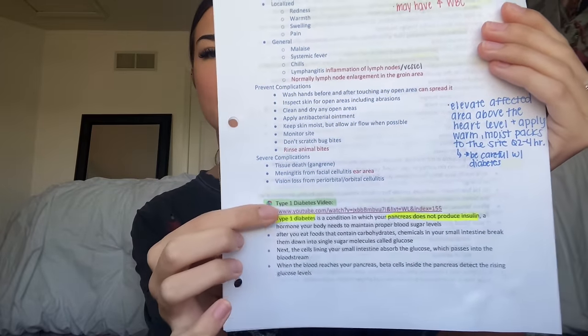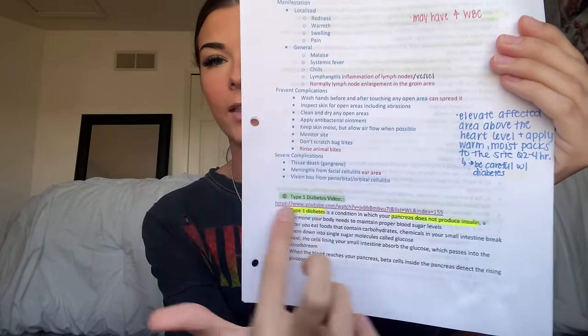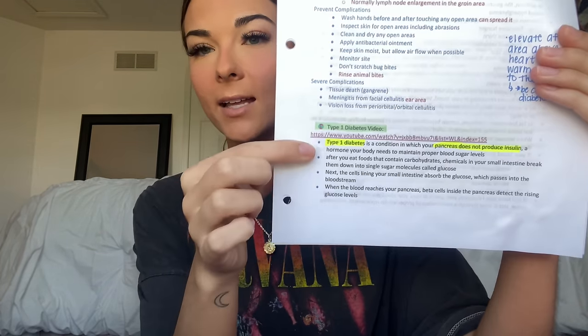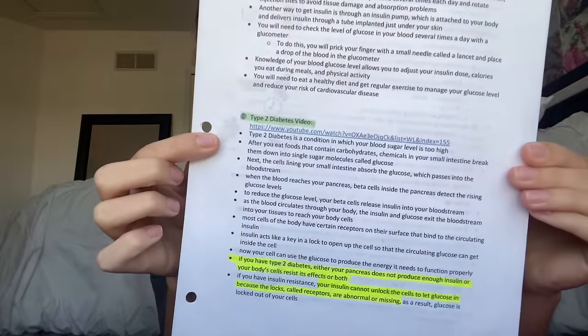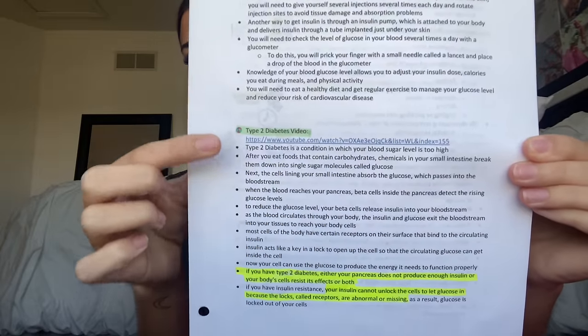And I have type 1 diabetes video. And then here I have the exact link. So if I want to open it up on my laptop, I can click the link and it'll take me to it if I want to rewatch it. But the nice thing about this is I literally have word for word what they mentioned in the video. Okay. And I do this in black ink instead of a color. We have more notes, and then here I have type 2 diabetes video, once again the link.